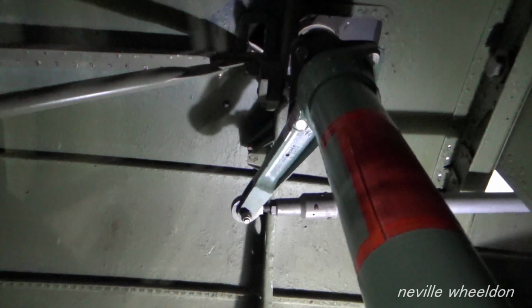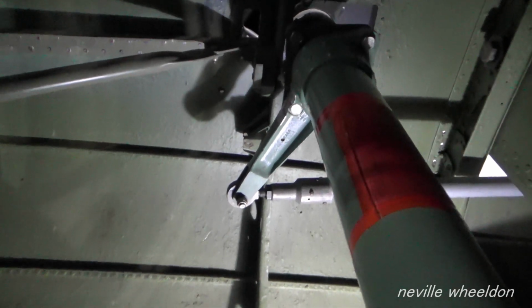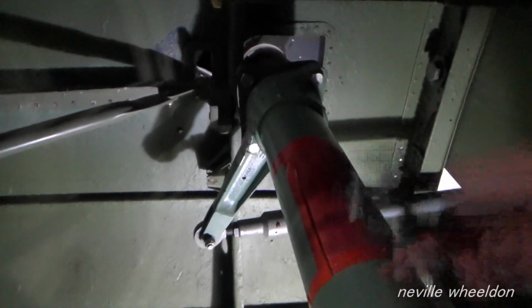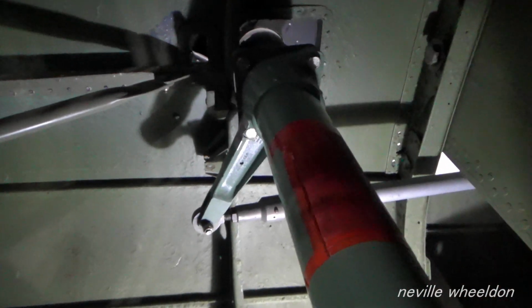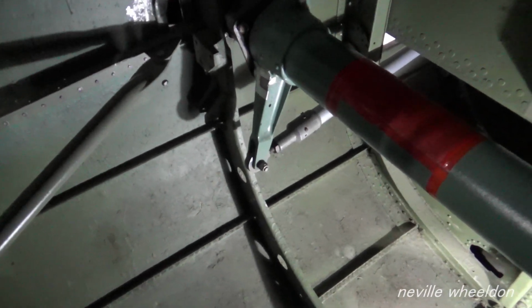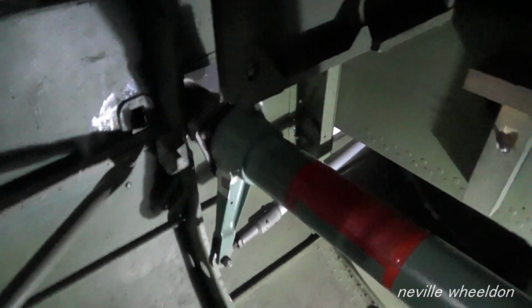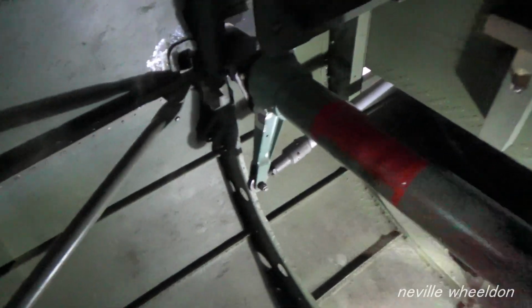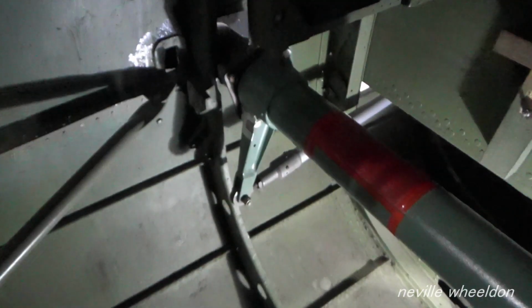We've disconnected the control rod for the elevator in front of the tailplane. We now have to disconnect it where it connects here to the balance tube. Here we are in the rear fuselage where the rear turret sits, and we're now just disconnecting the other end of the rod from this control lever, which connects to the torque tube. And the torque tube then goes out through the tailplane to connect to the elevators.